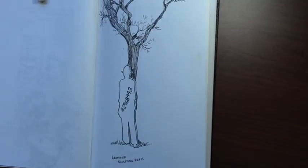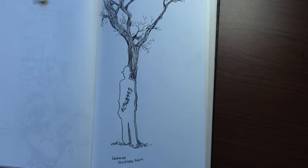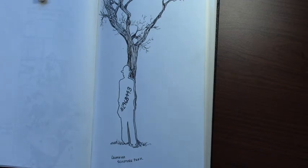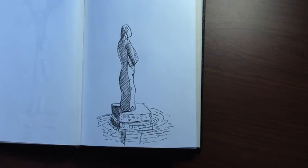Now here in St. Louis we have a sculpture park called Laumeier Sculpture Park with modern sculptures throughout the park. Here was one standing next to a tree that I decided to sketch. I have no idea what those numbers mean on the sculpture. They do have a plaque next to these. I don't remember what it said, if I even knew.